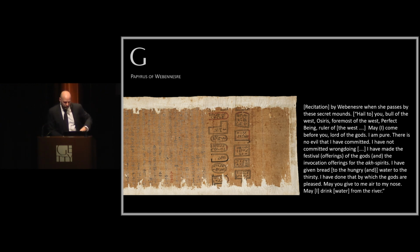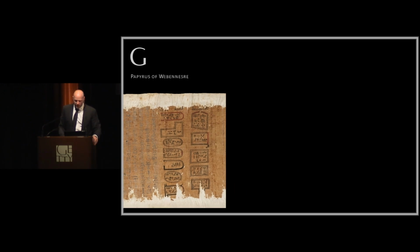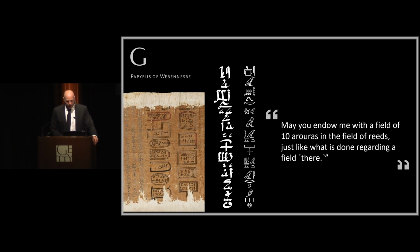But also, immediately following this, Weben Esrei asks for something else. And in the text, she says, "May you endow me with a field of 10 auroras," that's like, you can imagine like an acre, 10 auroras in the field of reeds, just like what is done regarding a field there. 10 auroras is the standard amount that you can plow, that you can produce agriculture on by a single person. So this is Weben Esrei's personal field in the field of reeds where she can grow that sustenance for her deceased ancestors, for herself, for the gods.